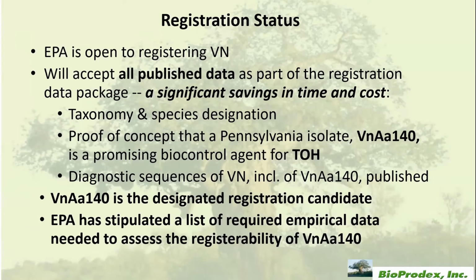There are fungi which EPA would have immediately thrown red flags on. For example, fusariums produce mycotoxins, and I know from experience there's no point in going to EPA with some of those wilt-causing fungi. Now, EPA will accept all published data as part of the registration data package. This will save significant time and cost. What aspects will they accept from the published literature?